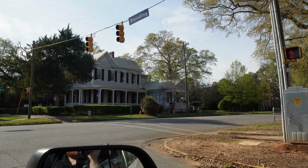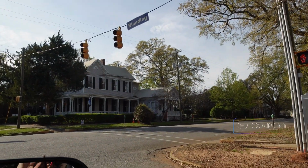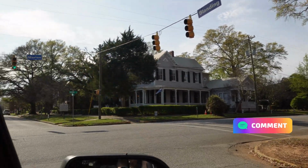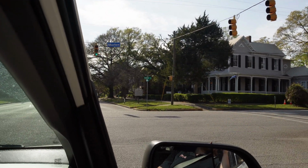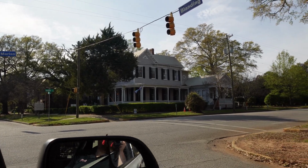So this is the site of Landing House in South Carolina. If you know what that is, let us know in the comments, but it has a nice placard next to it. You'll see right there, there's a placard. It's one of the historic buildings in Columbia, South Carolina. It's really pretty.